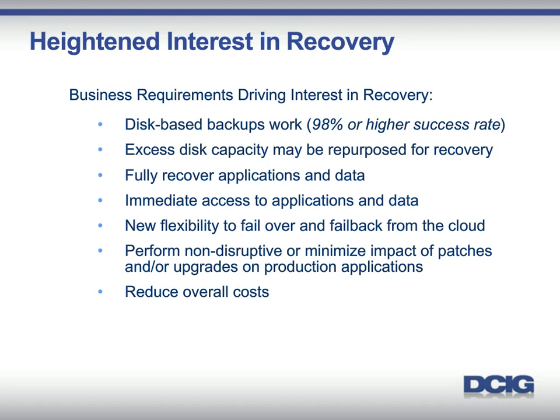From the end users I'm talking to and the surveys DCIG has done, we've really seen a shift in the last couple of years. As organizations have adopted modern technology, such as improved or modern backup software, as they've implemented disk in the backup process, we've really seen backups finally are working, where we're starting to see success rates of 98% or higher. This has allowed companies to start shifting their attention to recovery.